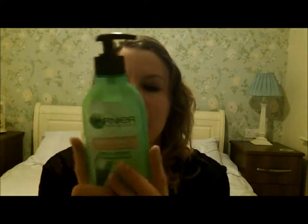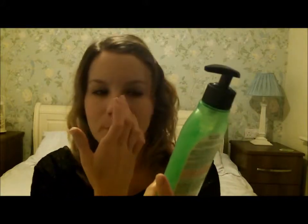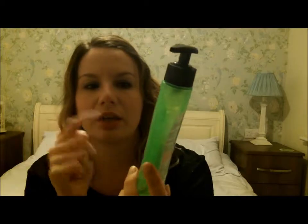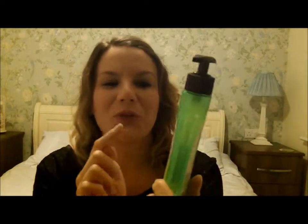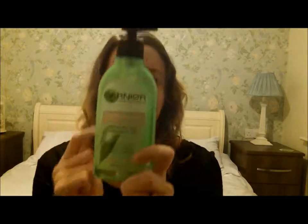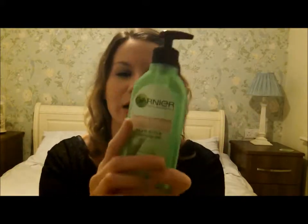Another cleanser here, which I actually thought was finished, but there's still a bit in the bottom of it. It's the Garnier Youthful Radiance Multi-Active Cleansing Gel. I was using this in the shower in the morning to cleanse my face. Really good for that, just nice on your skin.